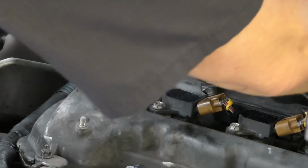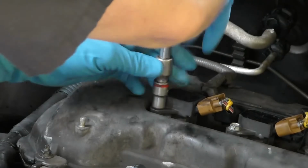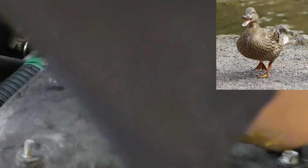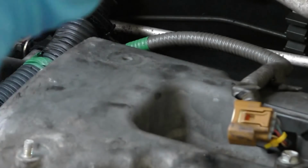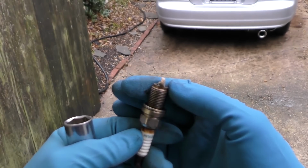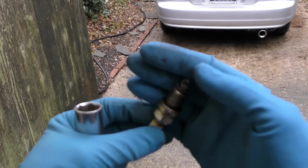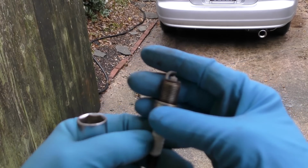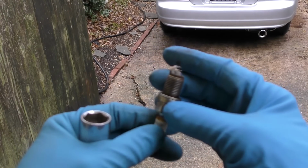Loosen all the nuts that hold the coil on plugs in. Take them out one at a time. Then we'll take out the spark plugs. No one knows what kind of shape this thing's going to be until we take it apart. And out it comes. As we analyze it, we can see they're tan colored, which is what you want. There's a little bit of oil burning residue, which is typical on a worn engine. We're going to change them out, but they're the right color. The engine's firing good. It just burns a little oil, which you can expect on an older engine.